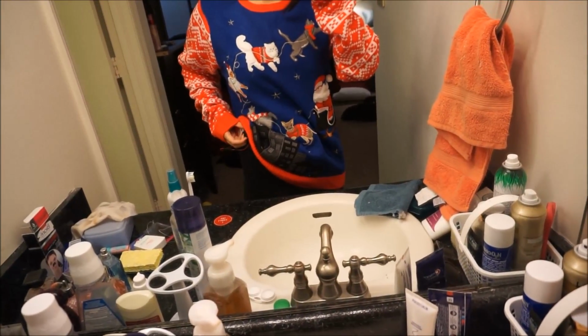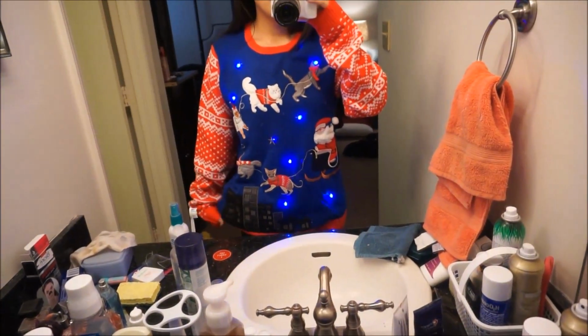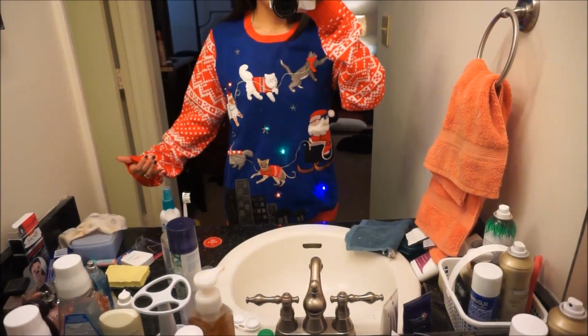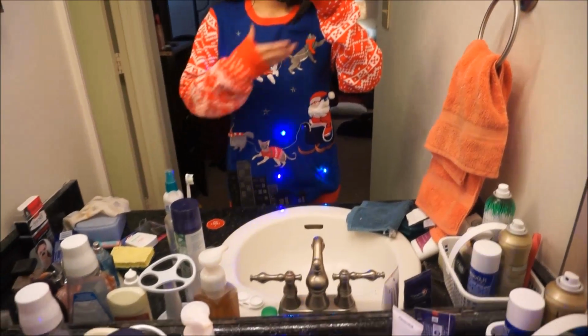And ta-da! So it lights up. And it twinkles. Isn't that cute? It's pretty cozy. I had a sweater like this a couple years ago, not last year. But when I was back in high school, I had a sweater like this.